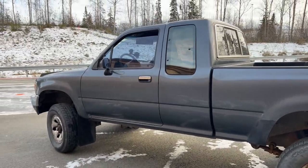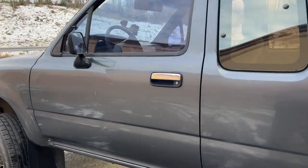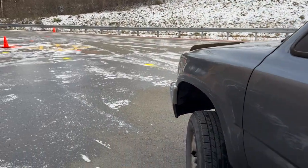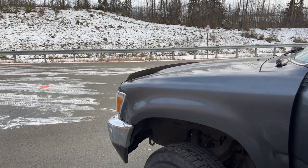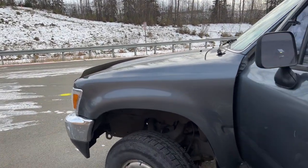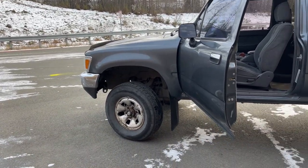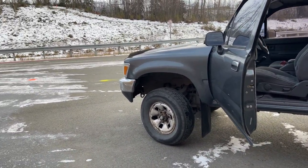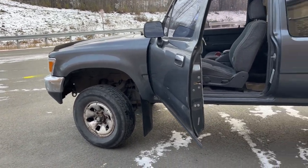So the first thing we're going to be doing is a basic tune-up. Always do your tune-up first before you do any modification. We're going to do tune-up, suspension, and change out the steering components. Remove the sway bar, I don't want the sway bar. We're going to change the oil, change the air filter, change the spark plugs. Might change the spark plug wires as well.